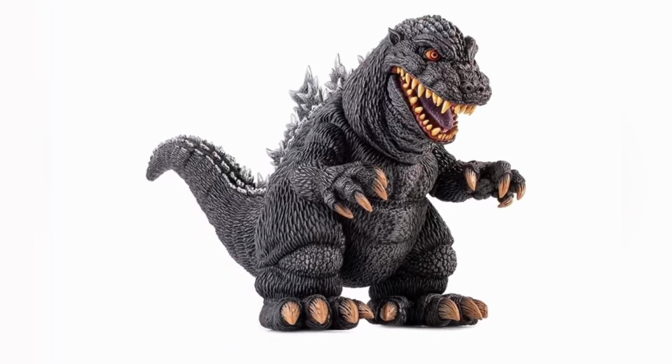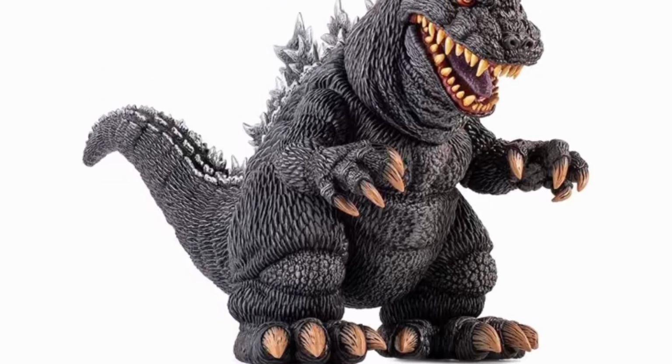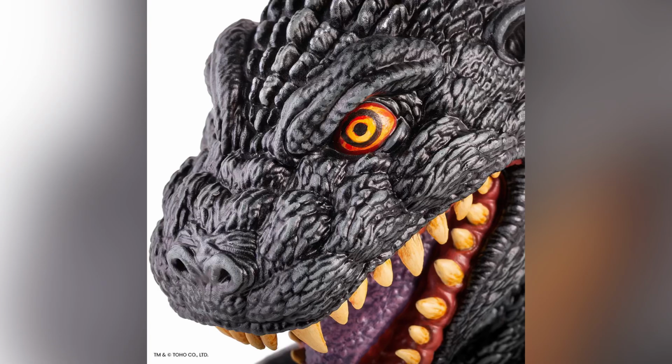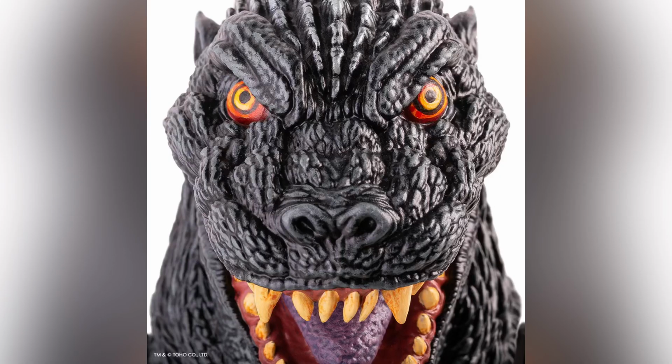Now, as we take a look at the paint job here, this figure does have the general charcoal colored skin that Godzilla is known for, but I do think that the toenails, tongue, teeth, and eyes are those parts that really do pop, especially the eyes. I will say they really did give Godzilla crazy eyes in this version, in this figure format, and I like that a lot. It's got these very tiny pupils and then these outer circles that I guess are a range of reds, yellows, and oranges.